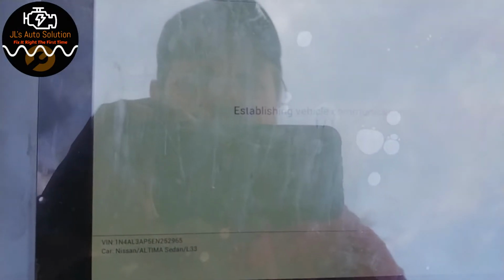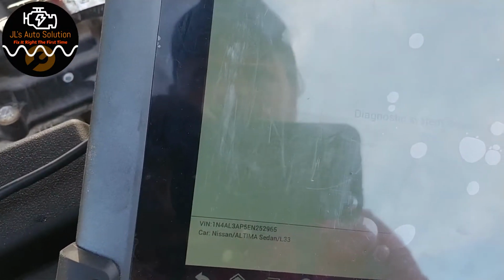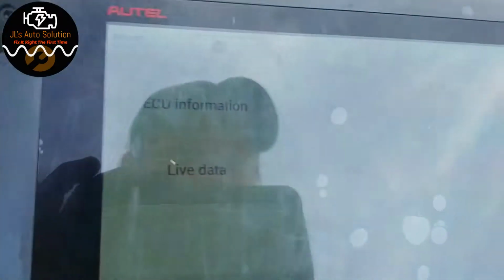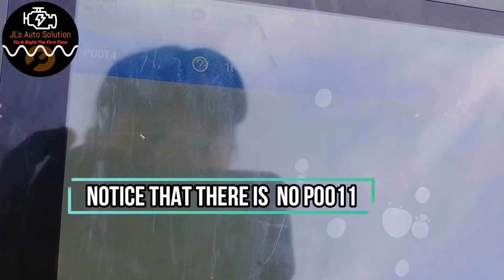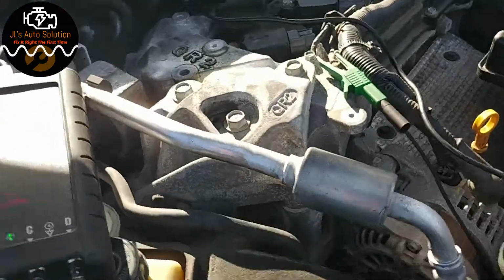Go back into the engine. Oh, nice little popping sound. 3 codes. And exhaust valve timing control again. So, that one's that. Now we're going to take and check our control feed.